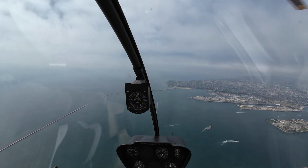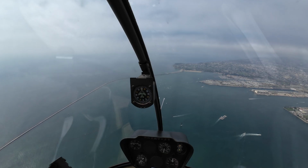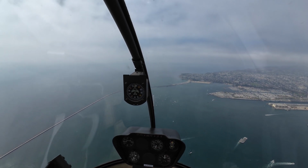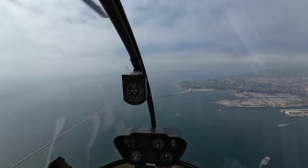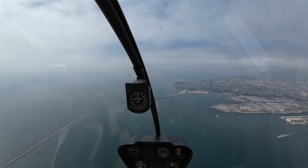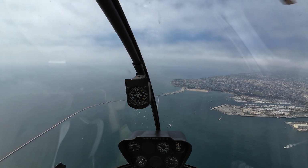Okay, 70, a little forward. Yeah. That should also stop your climb. Okay, that's pretty stable now, 70 knots. No climb, no descent. Keep the same picture outside. A little forward. Yeah. Okay. Whenever you're ready.